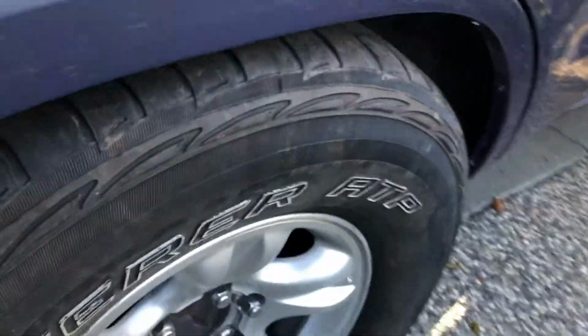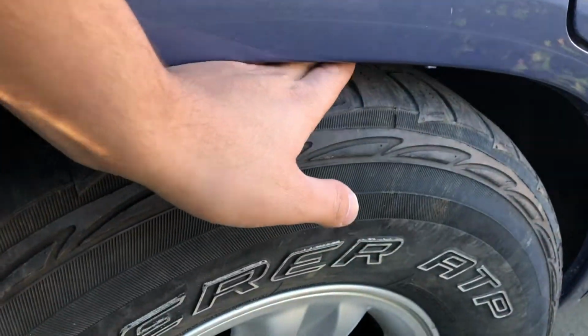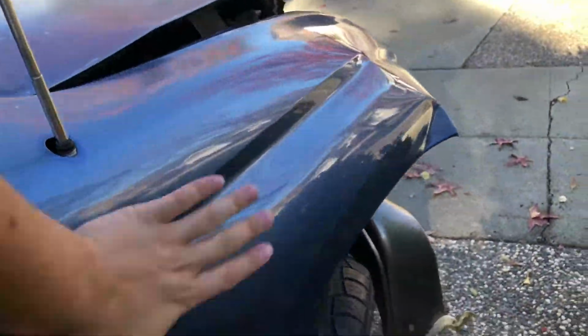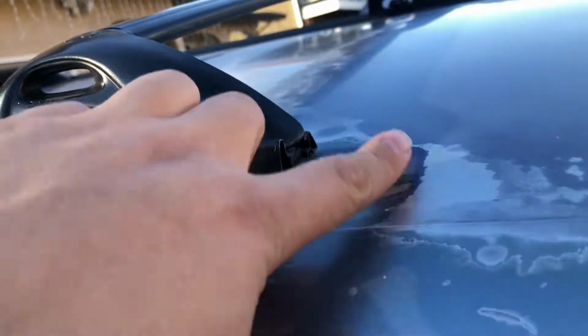Over here we got some mean Stance Nation gap right here. Not even my hand fits in it. I got a good gap there. Over here we got some hail damage, just the deflection. But above that's fine. That's fine. This is missing. I don't know where that went.